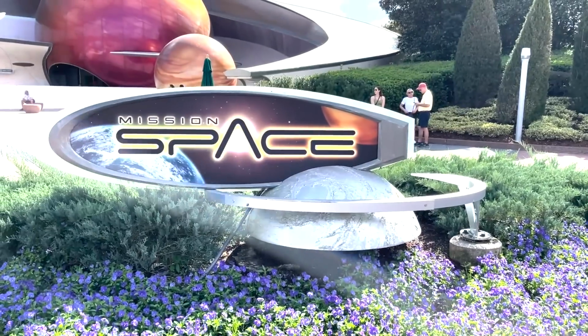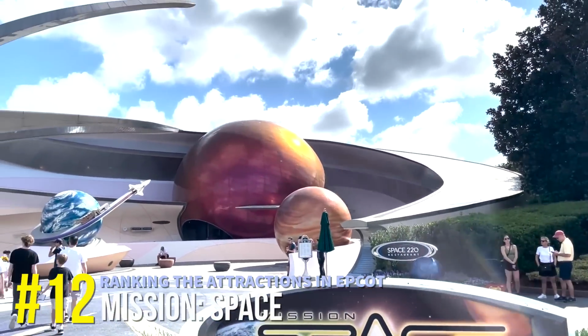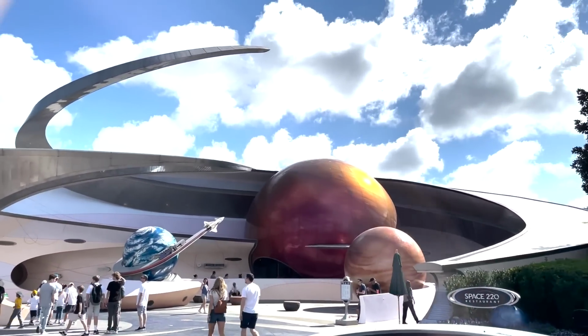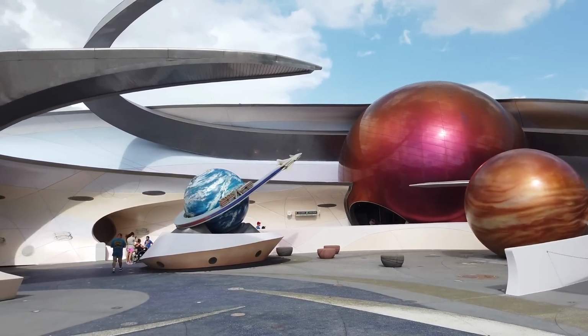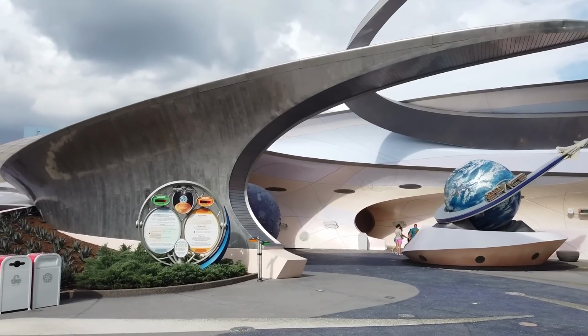Coming in at number 12, Mission Space. This is a simulator attraction with two actual sides to the attraction. You have two different experiences. There's the green side, less intense, and the orange side, more intense. The orange side is a centrifuge. It simulates space flight. Astronauts who helped develop this ride said it was one of the most similar experiences they ever did to actually going to space.